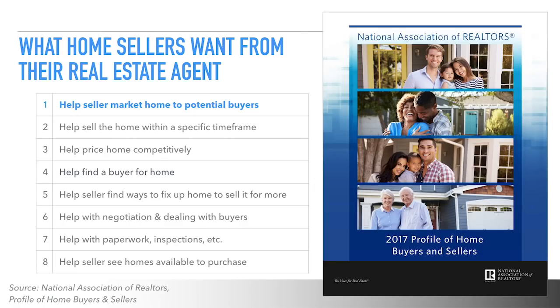One of the things we want to understand very clearly is: what do sellers want? According to the National Association of Realtors, in their profile of home buyers and sellers report that they publish every single year, the number one thing, and this hasn't changed, that home sellers want us to do for them is to market the home to prospective buyers. That's something they don't know how to do. They think they know what the home is worth, so they don't think they need us for that, but they know they need us to market that home to prospective buyers.